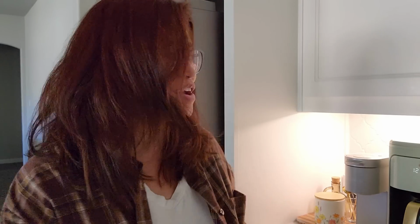Okay, the first space that we're gonna be transforming into a little cozy fall coffee shop will be our little coffee station bar area. The kitchen is by far my favorite space of the home. To me, it's just a space where you cook, break bread, everybody kind of congregates, talks, tells each other how your day has gone. So to me, a kitchen is the most important space in the home for me personally, because that's where everyone gathers.